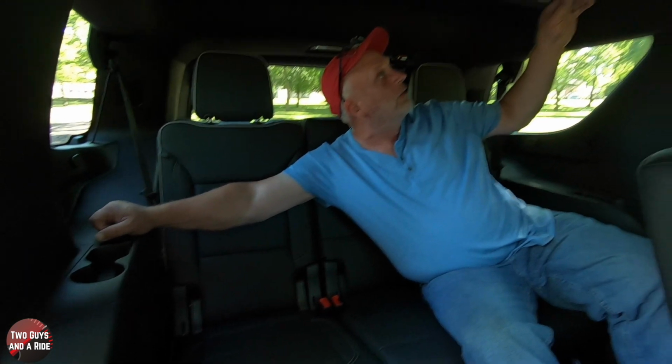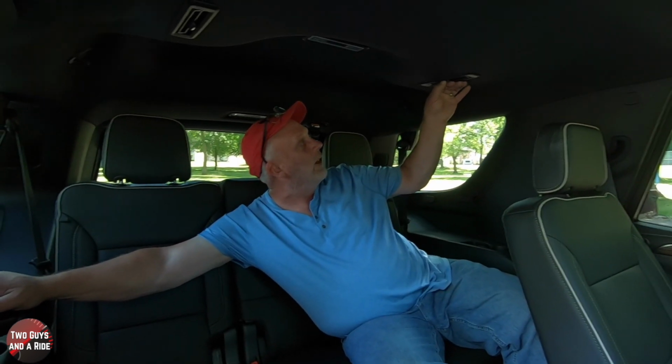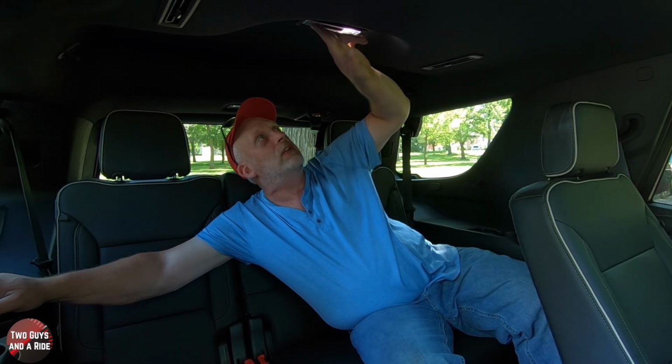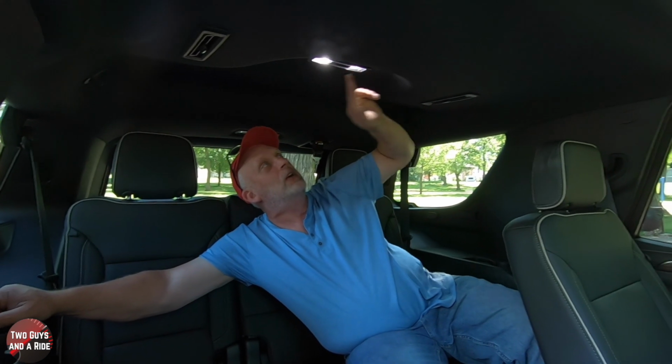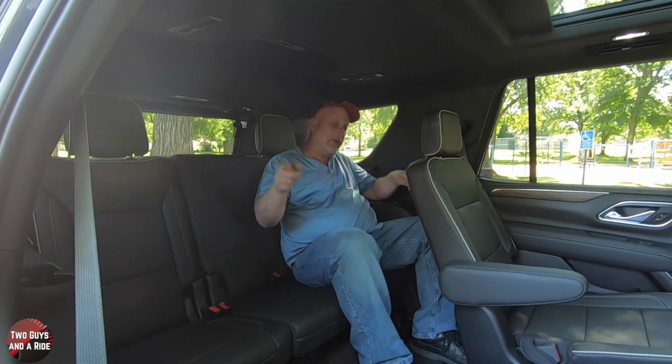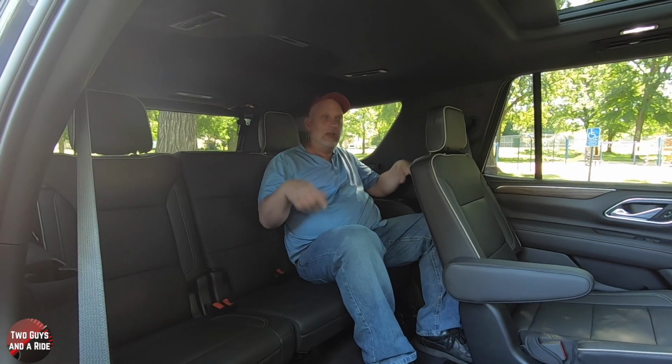Now, in addition to that, you've got your air vent controller right here, one above each passenger in the rear for the outboard seats, and then of course you have your reading lights, which again are LED. Overall, just very comfortable, very, very different from last year's model. This is really nice and would be comfortable, I think I'll say this, for an adult.